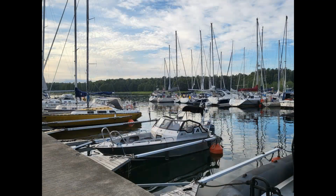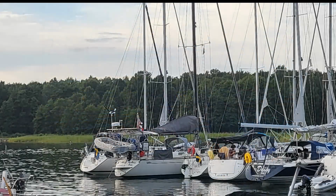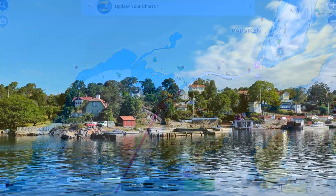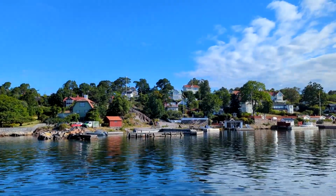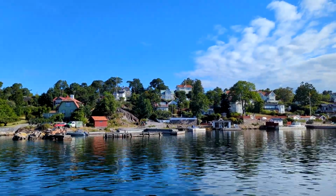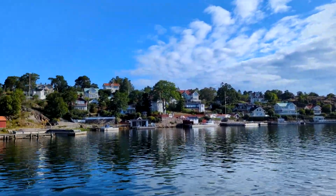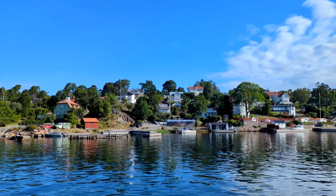And then it's back to the boat, and we're off in the morning. This day to Furusen, our last port in Sweden. Good morning, it's July 12th, and we are getting ready to leave this little town called Dalarö. And it was a nice town, it really was.